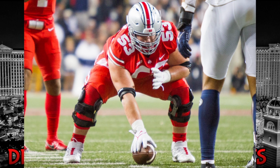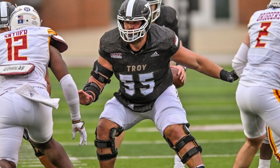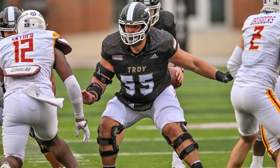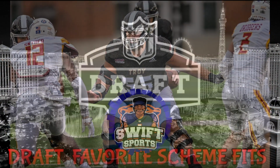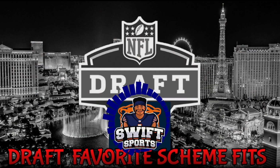I just wanted to take a moment today to point out some of my favorite system fits for our biggest positions of need in next month's draft. I'll have scouting reports out for all these guys over the next month. I'm going to kick it into high gear for NFL draft prep, just finishing up some more of these all-22s and staying busy.